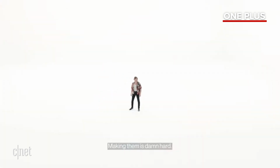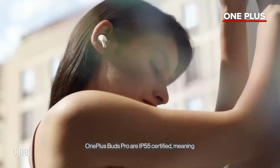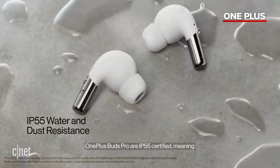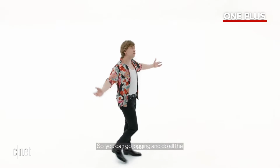Making them is damn hard. We also have White Buds Pro in glossy white. OnePlus Buds Pro are IP55 certified, meaning they are sweat and dust resistant. So you can go jogging and do all the normal, non-adventurous stuff.